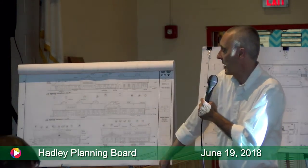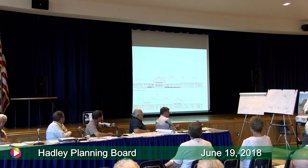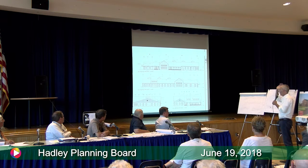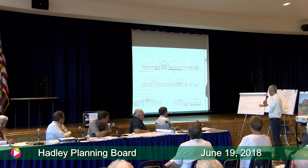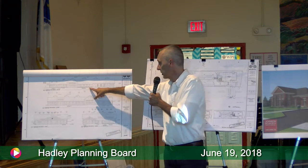In terms of the architecture of the building, we have some elevations, which we can show you. The inspiration for the building was an agrarian barn structure, so the idea was to have cupolas up top. Based on information we got from Public Works and working with the Senior Center Committee, we proposed a standing seam metal roof, which is very typical for agrarian structures. We have clapboard siding, double hung windows, a little bit of stone trim on the building.